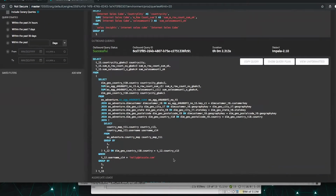And I think really importantly, what we don't pass is country equals Australia, country equals France, country equals Canada. Because the member names in some organizations could be considered secured as well. So you don't want to be passing the member names over the query if you don't have to. So AtScale doesn't do that.